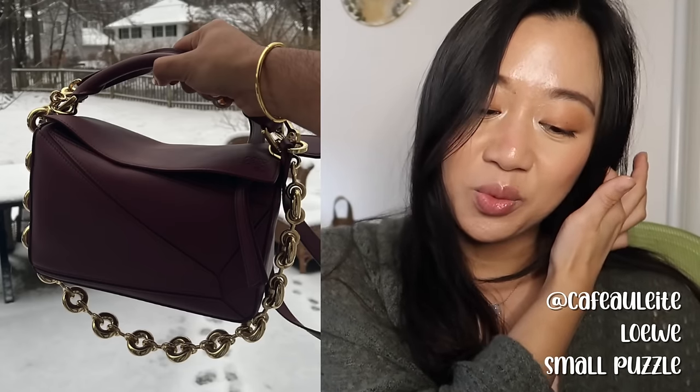Oh my gosh. And you guys know I love the original puzzle bag over the edge. This is so cute. They actually used to have this berry color, like a tri-berry color, that I really liked, and that was one of the color combinations that definitely got away as well. Love. Okay, next we have actually two bags.